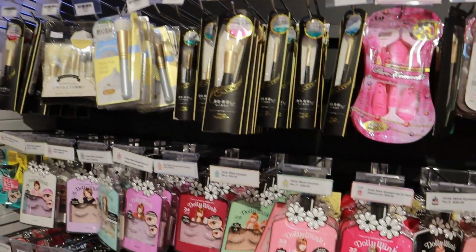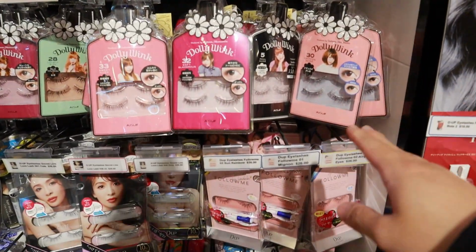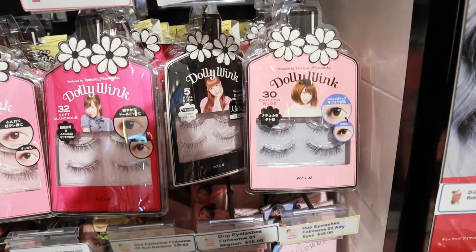Ooh, makeup accessories and lashes. If you guys are into like Asian lashes, come here. Look, they've got heaps of selections from very popular brands like Dollywink. I know Dollywink is a very popular brand.